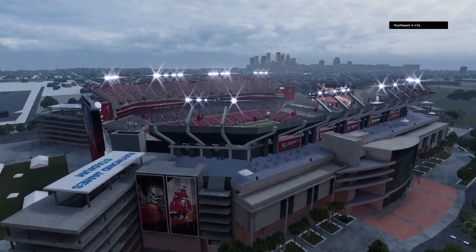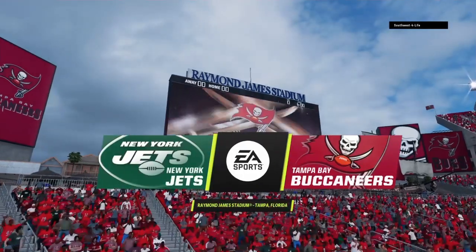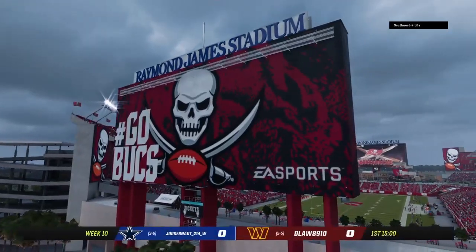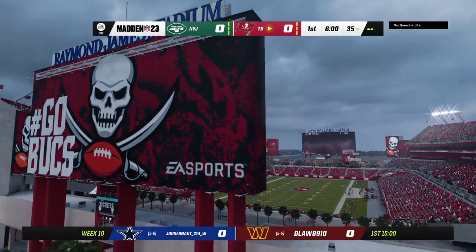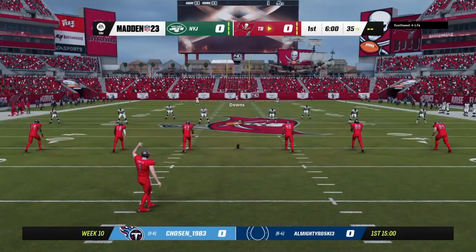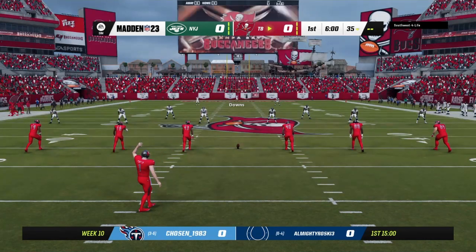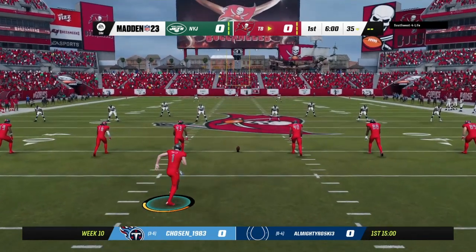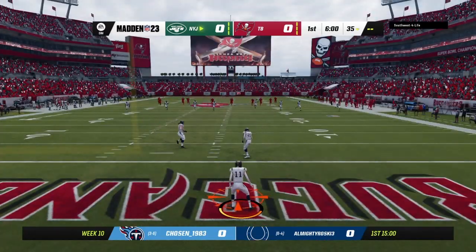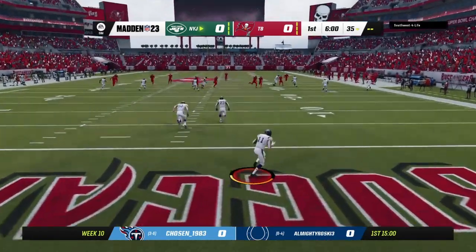EA Sports coverage of the NFL has us on the west coast of the Sunshine State. Downtown Tampa's the spot, Raymond James Stadium. Today we hit Week 10, and we've got a good one in store between the New York Jets and the Tampa Bay Buccaneers. The shadow's starting to get a bit longer. Week 10 of the NFL season is here, and we're underway on EA Sports.